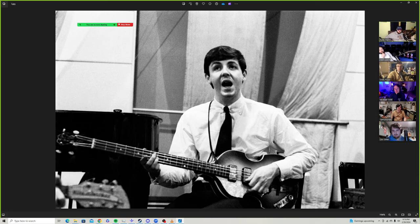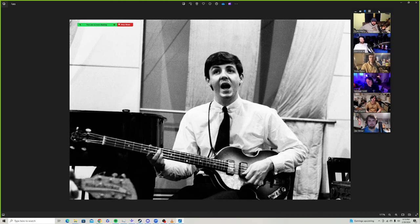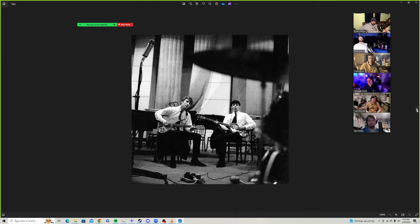Okay, so this is the first EMI session that we have photos of, and this is September 4th of '62. I believe this is Ringo's first time in the studio, I think. So this is the test version of Love Me Do.